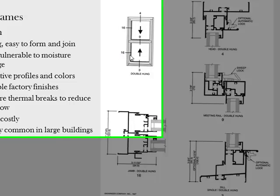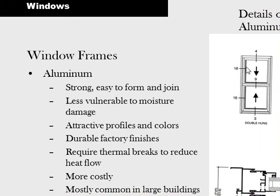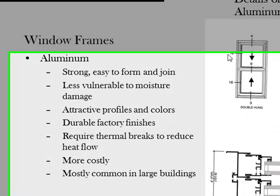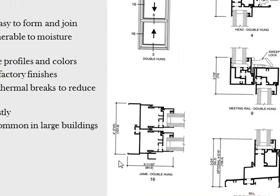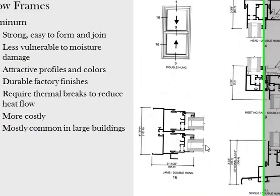Number 16 is the jamb or the side, and that looks pretty much the same on either top or bottom. So in this case, you're cutting through that and looking down or up. So that's called the window jamb. So those are details you should be familiar with.